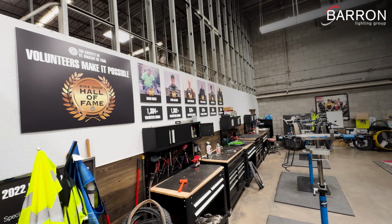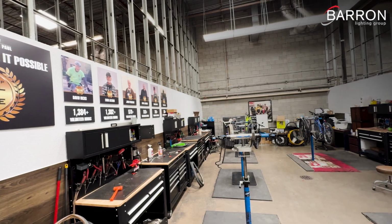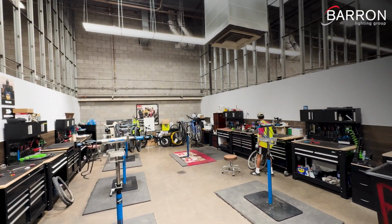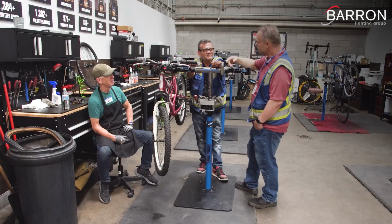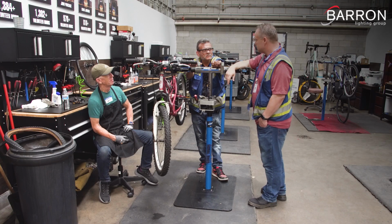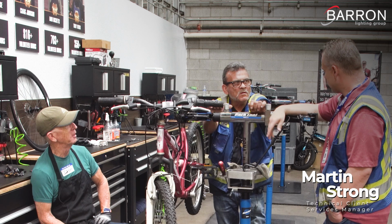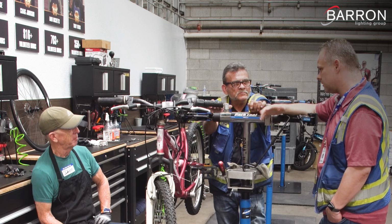At St. Vincent de Paul's Bike Shop near downtown Phoenix, a recent upgrade has transformed the workplace and enhanced safety for everyone involved. So let me ask you guys a little bit about the lighting before you got these ones.